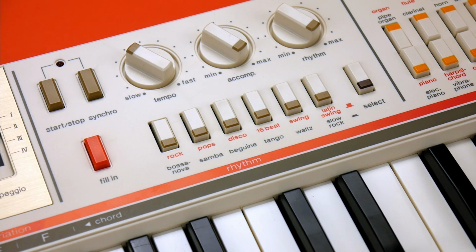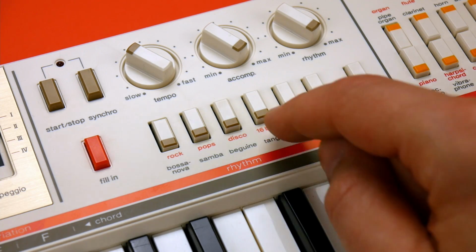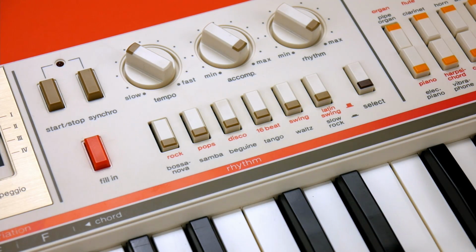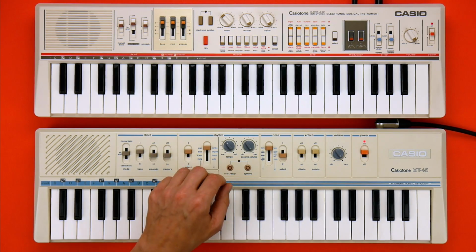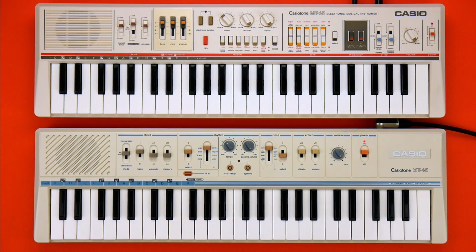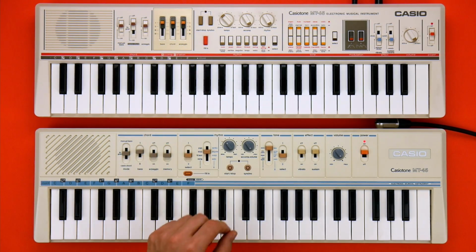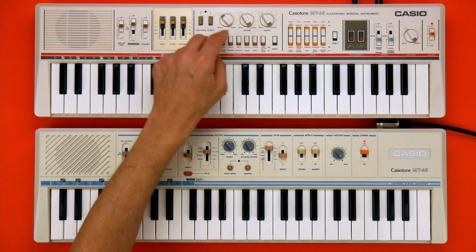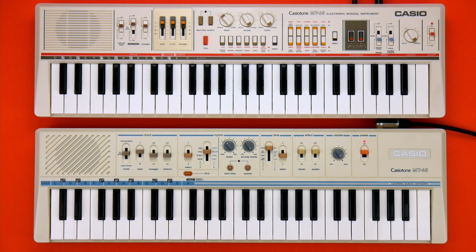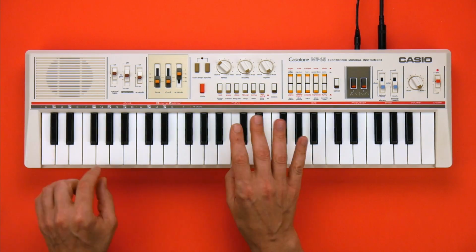The rhythms change immediately, so you can create fills. The sound is almost the same as on the MT-45. It's a bit warmer and has more bass, while the MT-65 sounds a bit crisper and the snare is a bit shorter. And we also have 2 additional tom sounds. Now let's have a look at the accompaniment.